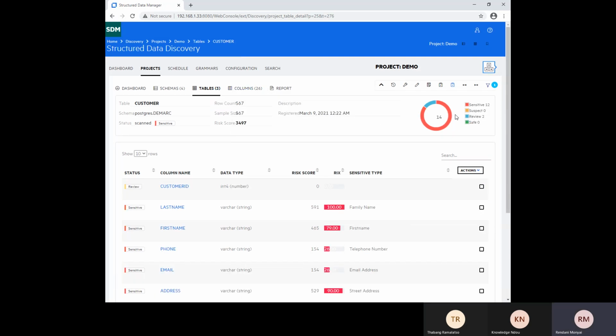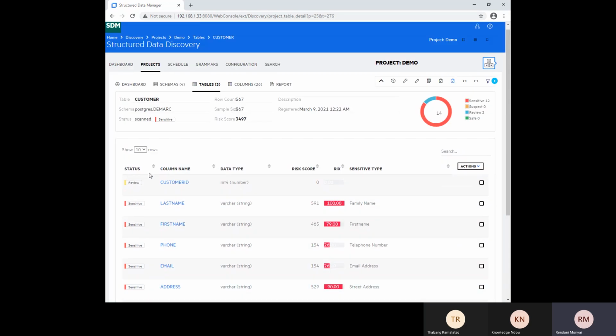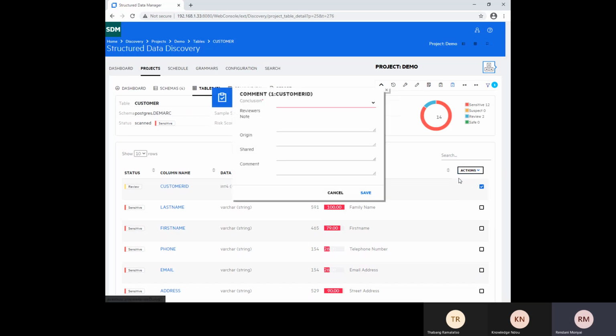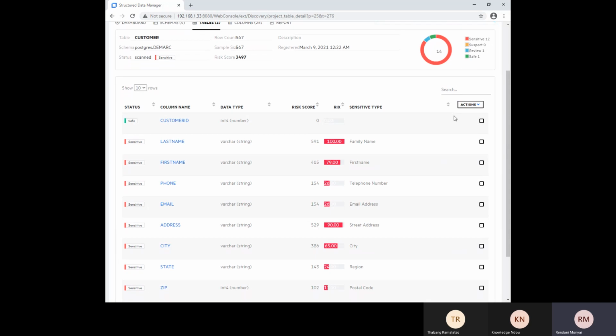Let's see what happens. See, this red indicates this is sensitive. As we can see here, the information that we suspected, yes, they are really sensitive. So what happened to the review? Review, the information is not sensitive. So what do we do? We check it also, then we act. We can say this is a false positive, it's not sensitive. Then you see it's safe now. But we still have one review.